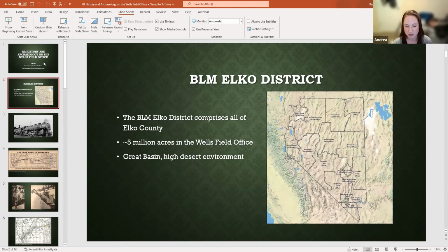And northeastern Nevada is contained within the Great Basin, which means that all of our mountain watersheds in the Great Basin either stay in our valleys, go underground, or evaporate. So there are no outlets to oceans. And so you'll notice these north-south trending mountain ranges. So really our part of the Great Basin here in the Wells Field office is a lot of little basins.